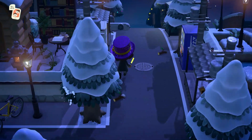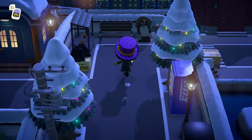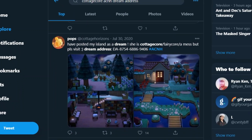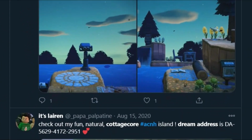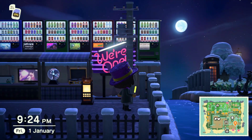So off I went back home, ready to go into my virtual bed and enter the world of dreams. I went onto Twitter to find a dream code for a cottagecore island that I thought could serve as an example for anybody who wants to build a cottagecore island, especially because I know that some of you got Animal Crossing for Christmas, so I thought this would serve as a really good inspiration for you guys who do want to make a cottagecore island.